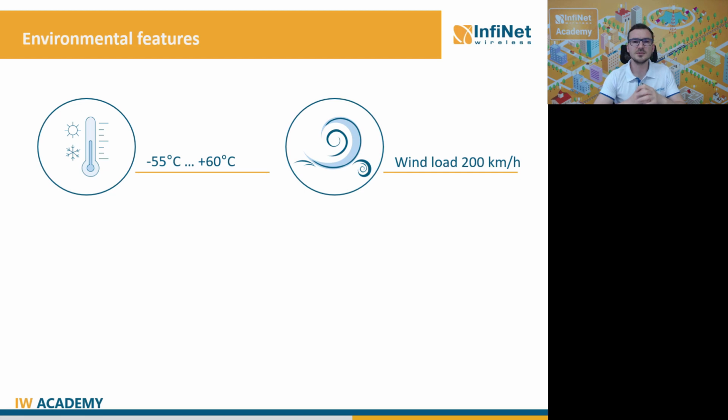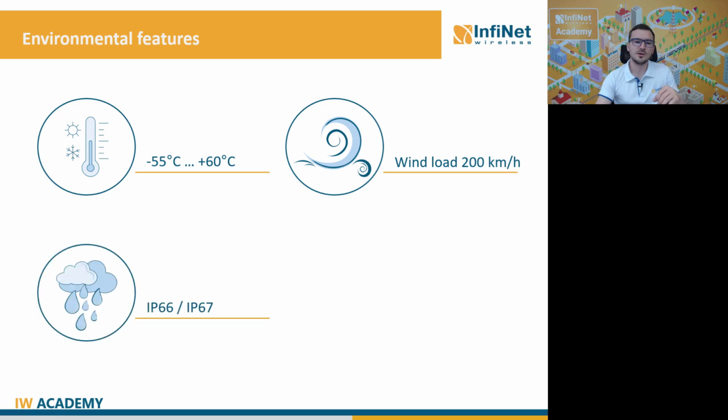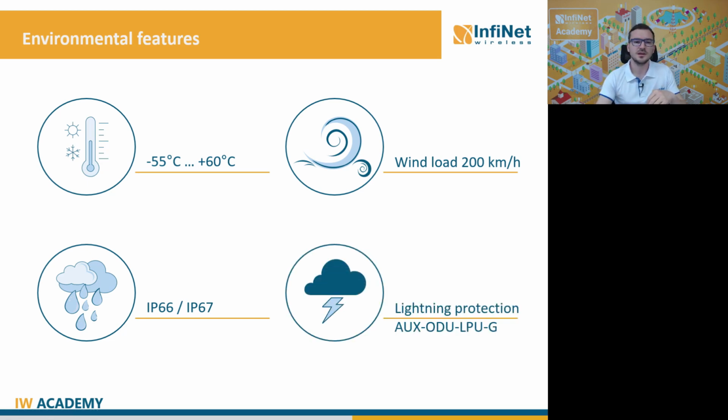Then the maximum wind load is 200 kilometers an hour, which should be enough for all practical scenarios. All Infinet outdoor devices are compliant with the IP66 and IP67 ratings, so they are protected against water and dust. And lightning protection is ensured by using the optional accessories like the aux-ODU LPU-G.